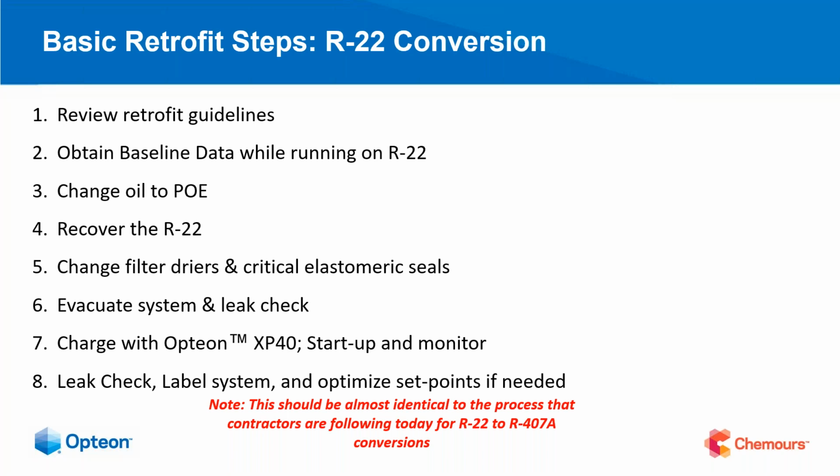So if you're having a problem, you want to obtain that baseline data with R22 to make sure, do my pressures make sense of where they're at? Is my low side pressure where I expect it to be? Am I getting the superheat and subcooling on R22 that I really think I'm supposed to get? Because if you're getting weird or unexpected data on R22 when doing a retrofit, that same result could be expected post retrofit. With R22 conversions, the big thing is changing the oil to POE.